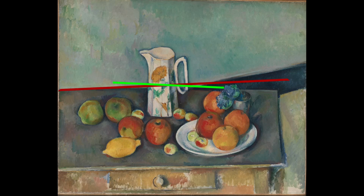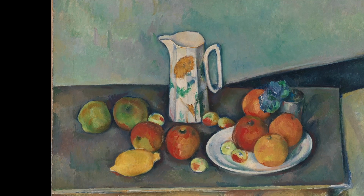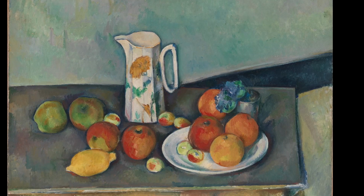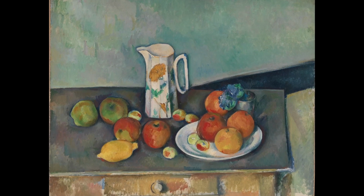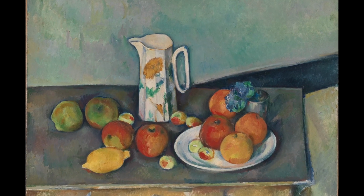This is not some beginner mistake. Cézanne has been painting for decades. On the left, our viewpoint is slightly lower down, pushing the edge of the table further back. On the right, we are a little higher up, looking into the plate and its lively fruit, bringing the far edge of the table a little bit closer. Cézanne is giving us the perspective he wanted to show for each part of his painting as our eyes moved around it. The jug hides the point of change.